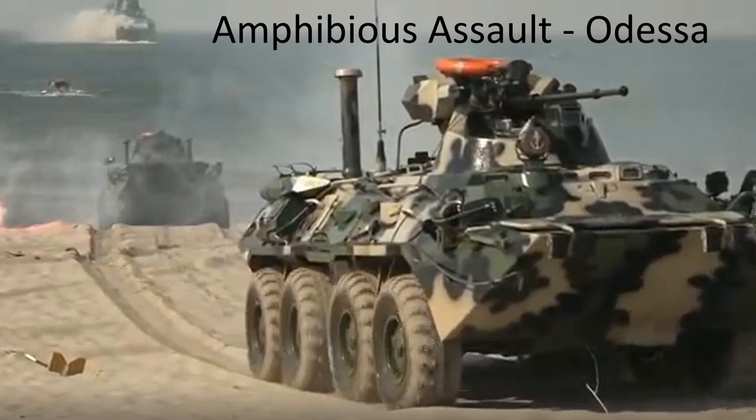Today's briefing, Operation Odessa, amphibious assault on the Budjak area. The bottom line: we should be looking for combat indicators of an amphibious assault on the Budjak area of the Odessa region.